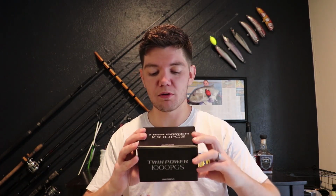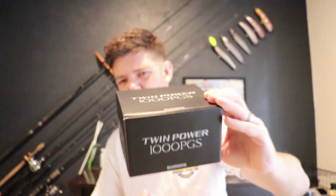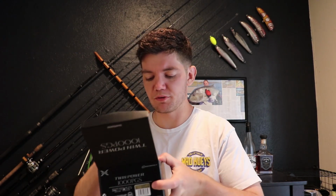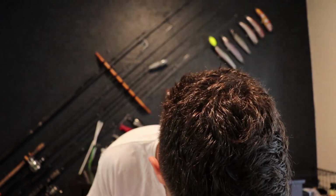So we ordered this 1,000 size Twinpower. Not 100% sure what year model it was, but the reviews were quite good, and I got it for 25% off, which on a pretty high-end reel saves you about $100, so it's a good deal. Alright, so we got the handle. I'll just put this down on the floor here. I also ordered some line for it. Well, I'll wrap that in a second.